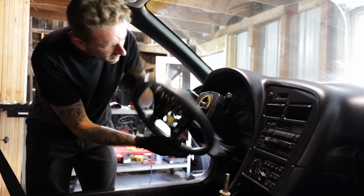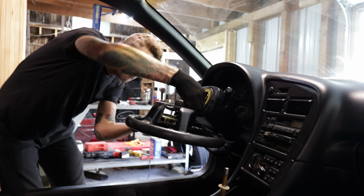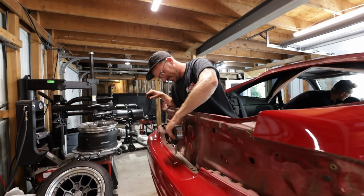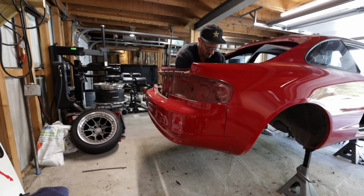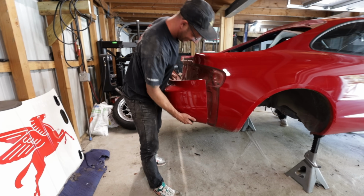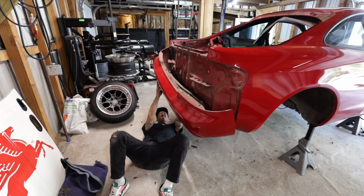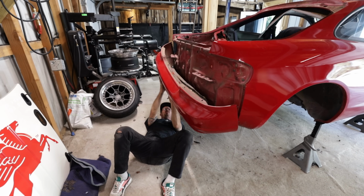Oh yeah. There we go. Look at all this junk. I don't need any of that. Whoa, whoa! It's another man's treasure. Oh yeah. Bumper's clean though. Help me out. I'm back.